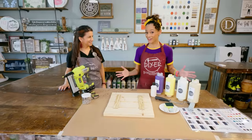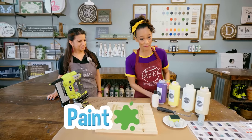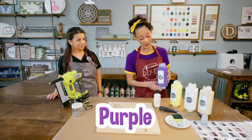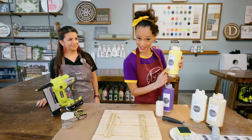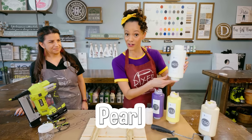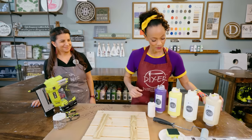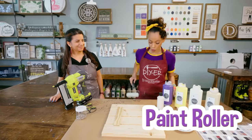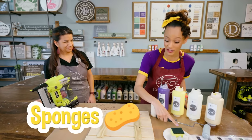Okay, we have everything we need. We have lots of cool paint, two of my favorite colors, purple and yellow. Oh, well, this one's called dandelion. Fancy. And we have pearl and latte. We also have a paint roller to easily put on the paint. And we have some sponges.